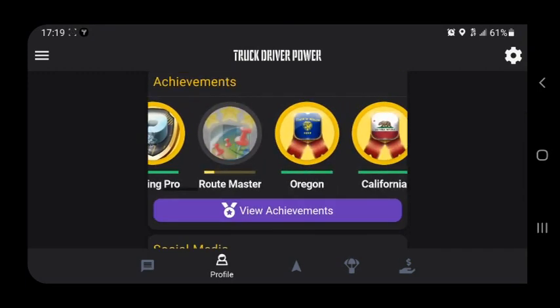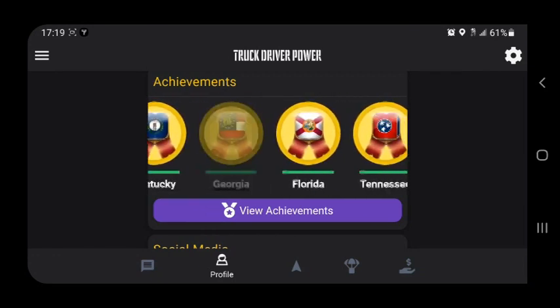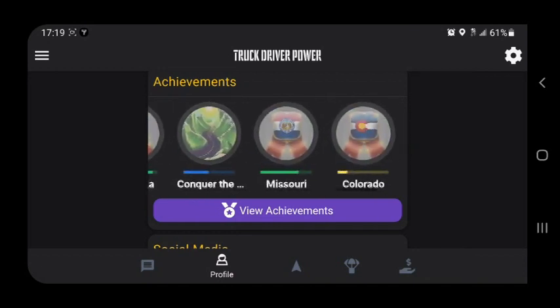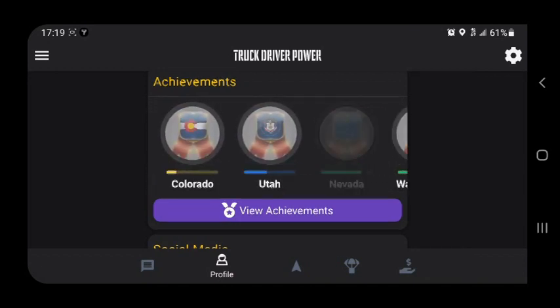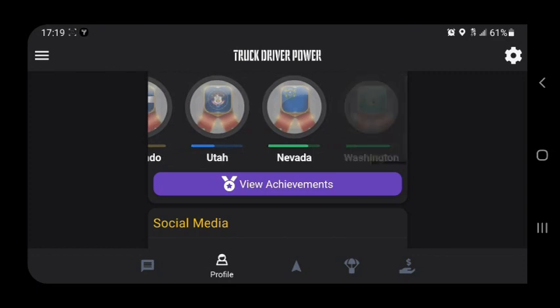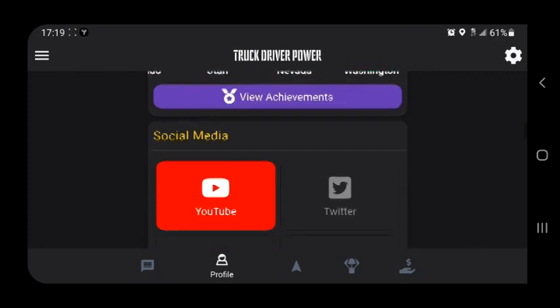Achievements. How many states I've gone. So I've gone to Oregon, California, Wyoming, Kentucky, Georgia, Florida, all of them. I've gone to all the states with this app, dang. There's probably a few I have not gone through. Now there's little indication bars at the bottom. I'm not sure why it's like that. I guess you have to drive through the state a couple times or for a certain amount of time. I'm not sure. But yeah, those are how many states I've gone through since I have had this app.